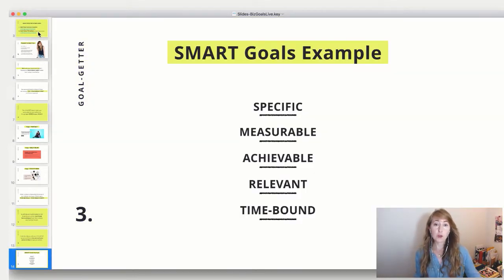So I'm sure you guys are all familiar by now with the SMART structure for setting goals. It's popular with like 90-day year or 12-week year methods. And really, it's specific, measurable, achievable, relevant, and time-bound. I'm not going to go into this because I'm sure there are loads of resources if you want to research this further. But I want to show you an example of how we might take a goal from being vague to using this SMART methodology.